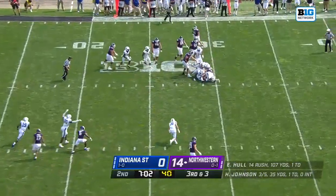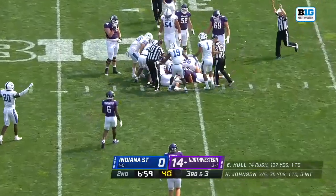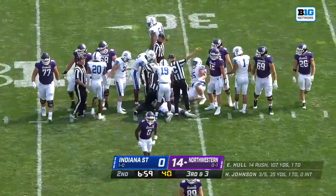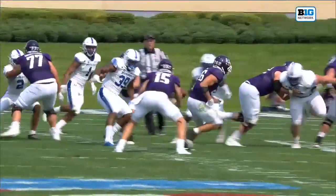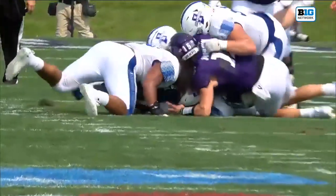But you still have to play within the game plan. That was a botched exchange. Hunter Johnson and Evan Hull were clearly not on the same page there. On the fumble, it looked like Indiana State flopped on top of it, and they did. It's a takeaway for the Sycamores defense. So as we take a look at this, just the relationship, snaps a little outside. There's pressure in Hunter's face coming right at him, so there was a little miscommunication there.